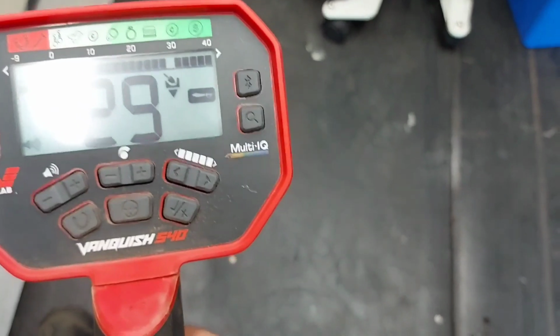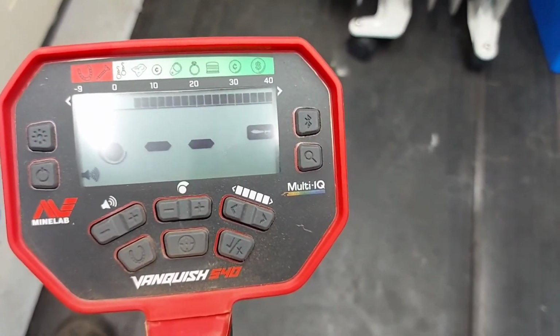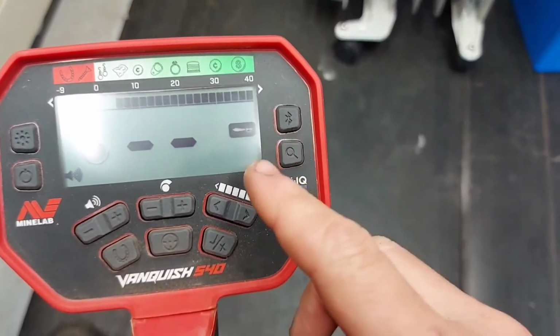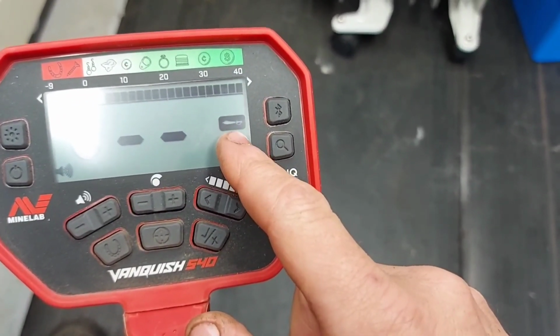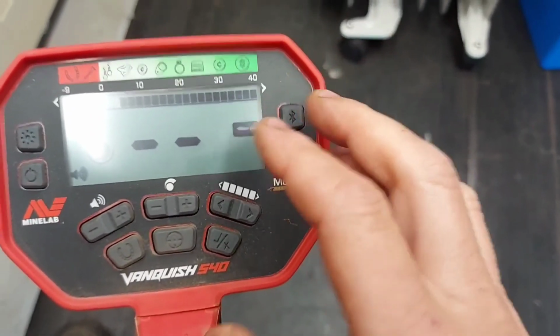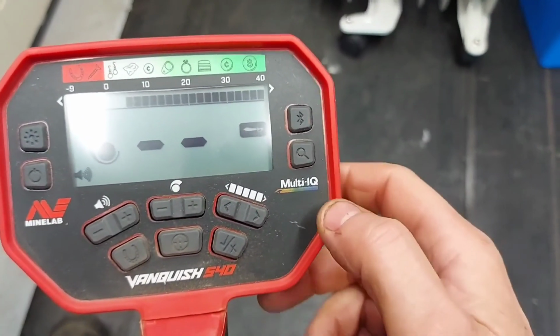So next up we have relic mode, which is the deepest mode. This will pick, let's say your copper coins, you're going to get the best depth on that. This will work great on the beach because it'll deal with the mineralization of the salt water as well. In fact, they all will, but I'd say the relic mode would be better on the beach.